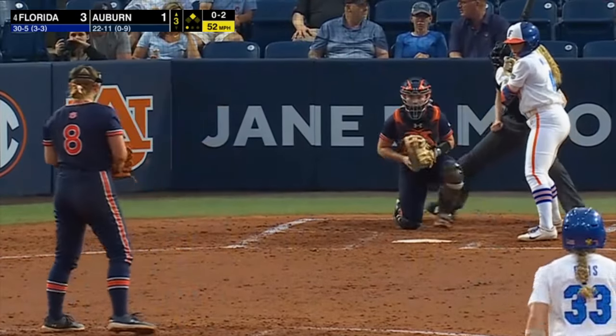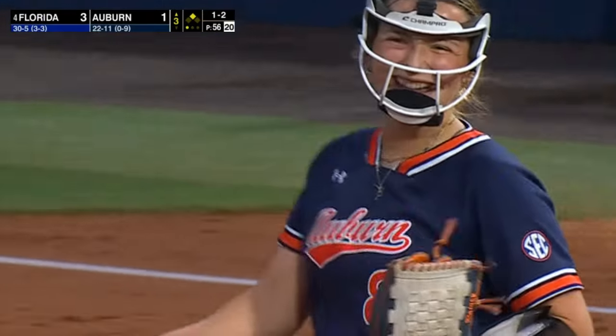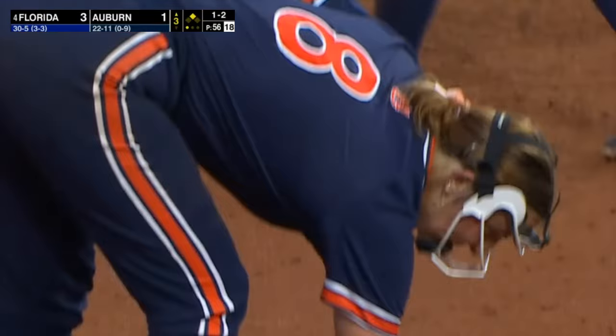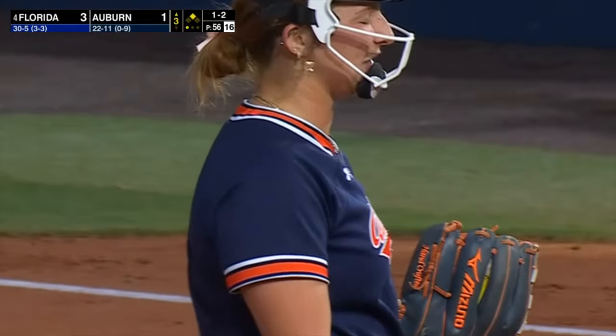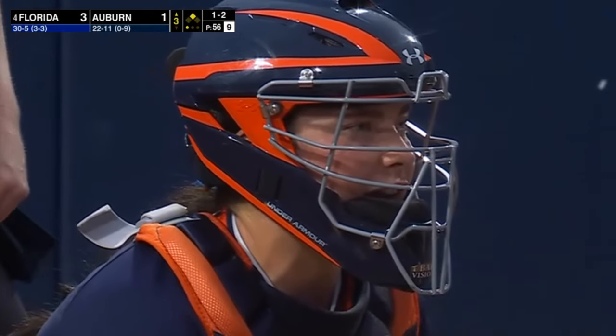This one bounces in the dirt and is caught by the catcher for the ball diving. Shout out to Brockman back there. I mean, what a job she's doing. Yeah, especially with base runners on, you want to make sure you can keep every single pitch in front of you. Absolutely.